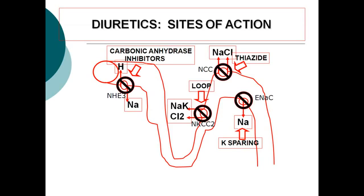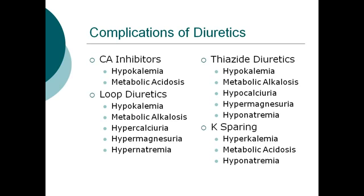Every single one of these diuretics has complications, some of which are intuitively obvious and very predictable, and some of them that quite frankly aren't, but a couple things I'd like to point out to you. Two of the diuretics, the loop diuretics and the thiazide diuretics, produce hypokalemia and metabolic alkalosis. Two of the diuretics produce metabolic acidosis. One of them has hyperkalemia associated with it. The other one has hypokalemia associated with it. So knowing what the complications of your diuretics are should help you foresee what is going to happen to a patient when you give them particularly high doses and combination diuretics.